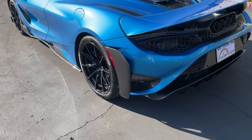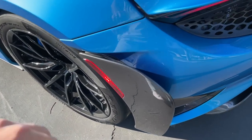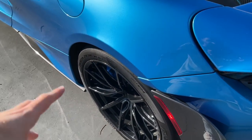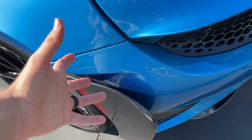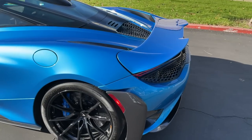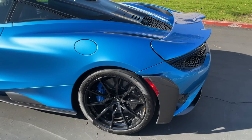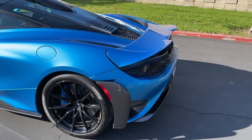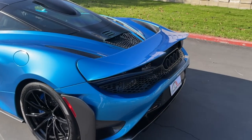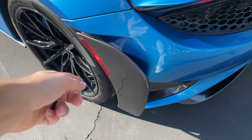Back here, we've got these aero blades made from carbon fiber and painted gunmetal gray to match the other gunmetal gray panels in the car. And they are kind of a compromise because what McLaren would have loved to have done is just hacked off the back of the 765LT. That's the most aero-efficient shape, but then that wouldn't have worked with crash safety regulations and the general style of the car. So we get these aero blades.